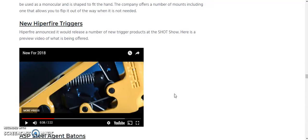So that's something definitely to check out, the Hyperfire triggers. A little bit fascinated by that one. Does look very cool.